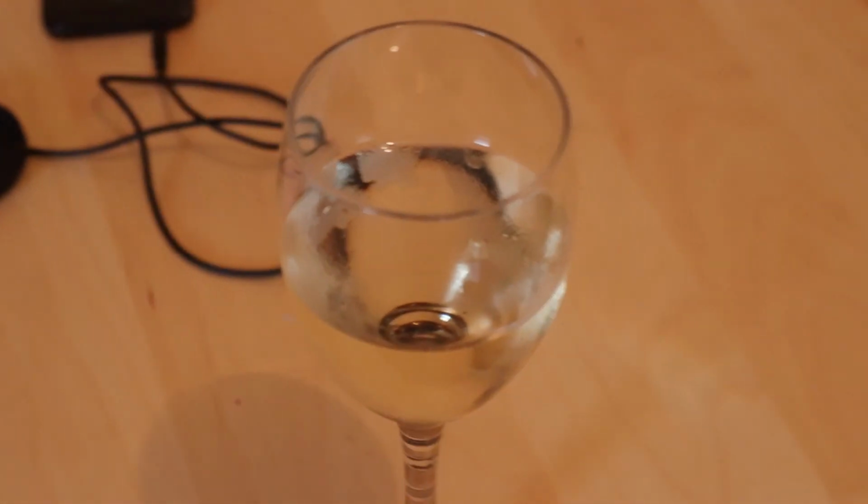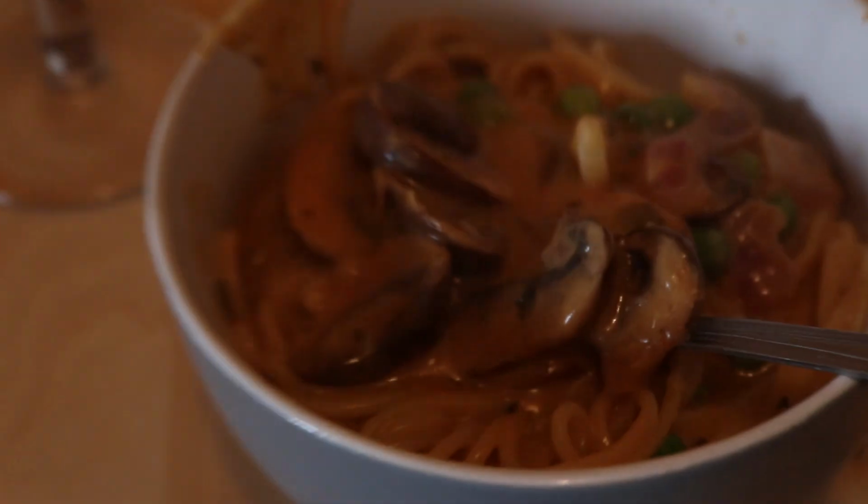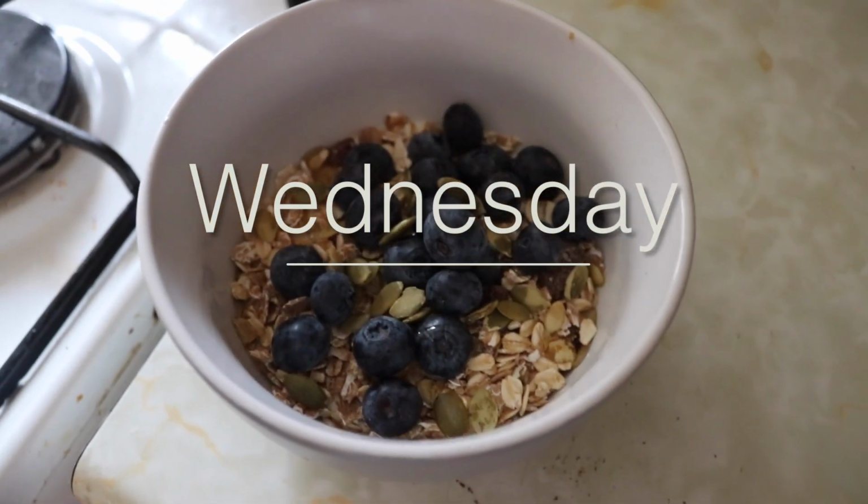And because it's so hot, and because the recipe involves white wine, we now have the rest of the white wine to drink. What a shame. Get in my face.